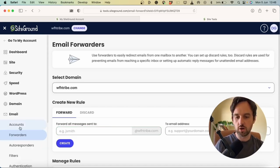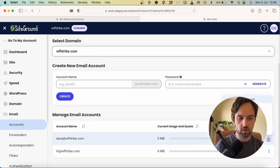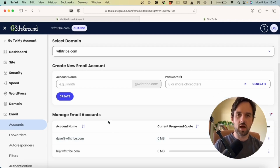And just to quickly show you how you go about accessing those emails, when you click back on accounts here, you can just hover over the three dots and you can select log into webmail. And that means any emails that these addresses receive, you'll get forwarded to your personal email, but you'll also then be able to come in here, log into your webmail, and then respond to them from your official domain name email. And obviously, if you use something like Outlook or Mail on Mac, you can just connect the username and password there as well and set up your accounts.